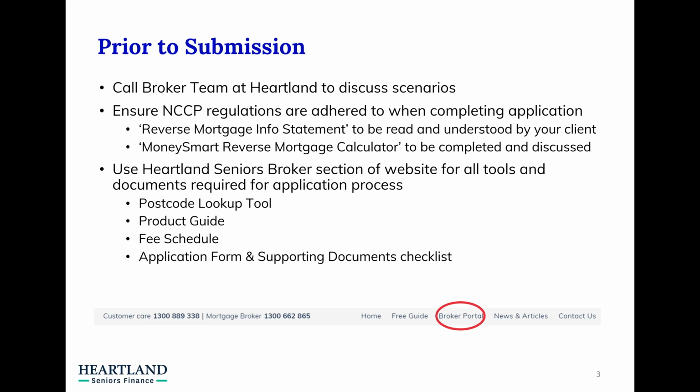Furthermore, another requirement is the Money Smart reverse mortgage calculator. You'll need to run that through with your clients, and it provides equity projections for your client who'll be taking out a reverse mortgage. It just provides a good basis for your conversations, and it will ensure that you are adhering to those NCCP regulations.